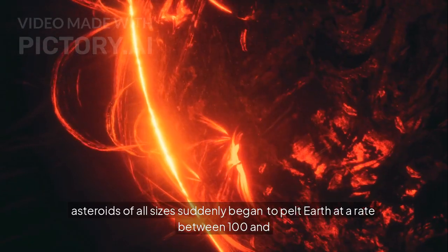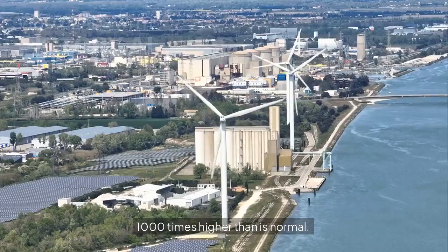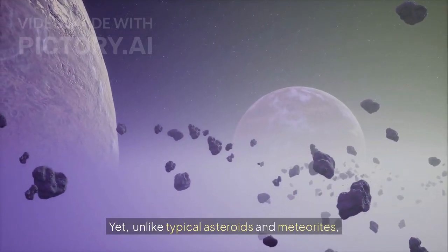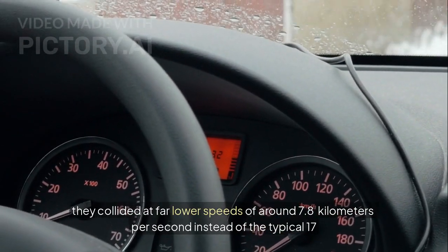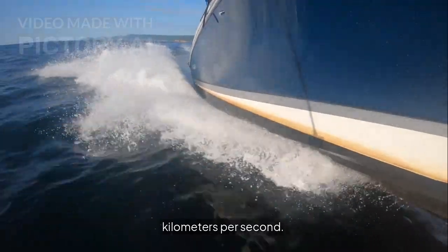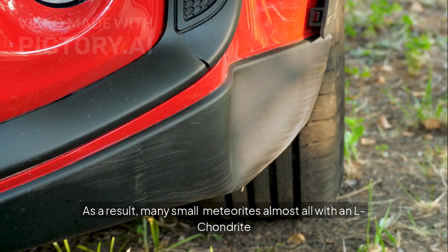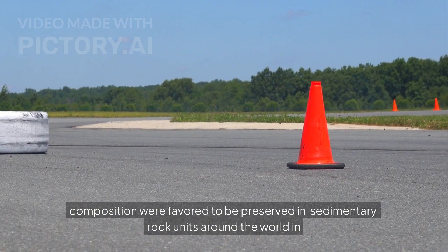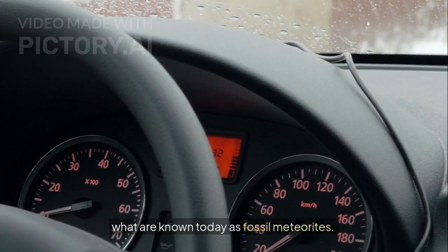Alongside this, asteroids of all sizes suddenly began to pelt Earth at a rate between 100 and 1,000 times higher than is normal. Yet, unlike typical asteroids and meteorites, they collided at far lower speeds of around 7.8 km per second instead of the typical 17 km per second. As a result, many small meteorites, almost all with an L-chondrite composition, were favored to be preserved in sedimentary rock units around the world in what are known today as fossil meteorites.